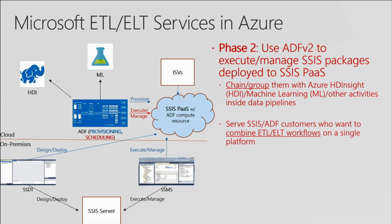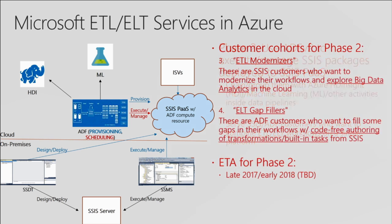Once you are able to do this on ADF v2, we should be able to allow a customer to start chaining and grouping SSIS execution with other activities like Azure HDInsight or machine learning, etc. And this is aimed at both SSIS and ADF customers who want to combine ELT and ETL workflow on a single platform.